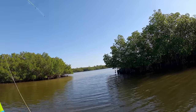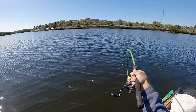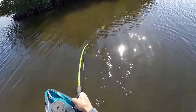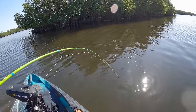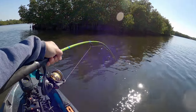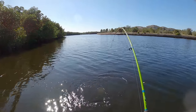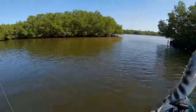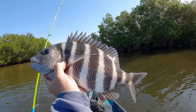That's another one. Oh, fish on. Woo! Oh, I got another good one. Got another good one. Nice. Oh yeah. Dude, that is a good one there. Nice. Ooh, got me a big mama. Yeah, it's a good one. Nice. Woohoo! Guys, that's a big mama there. Woohoo! Heck yeah. Tearing them up.